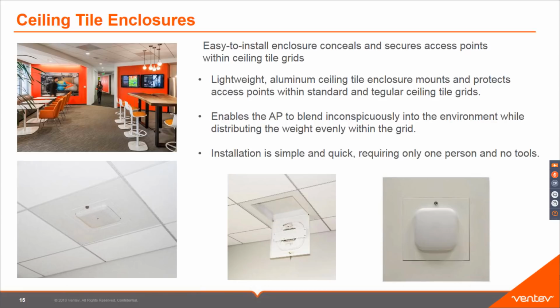The last thing I want to note on the ceiling tile enclosure is that in hospital settings, there are requirements that the facilities and IT teams need to maintain. These are known as infectious disease control regulations. Whenever you are managing an access point and you have to lift up a ceiling tile, that ceiling tile breeds bacteria above that space when you open up that plenum space. Because of that, you actually have to put in a ticket with the facilities team to manage your access point if you need to go above the tile.